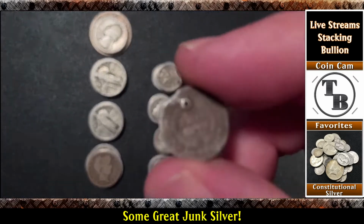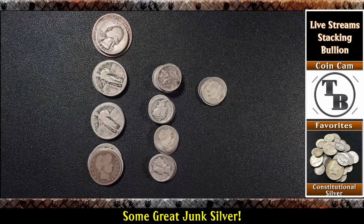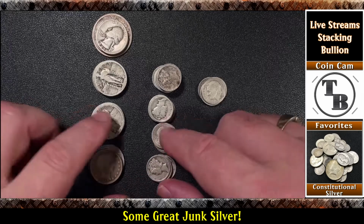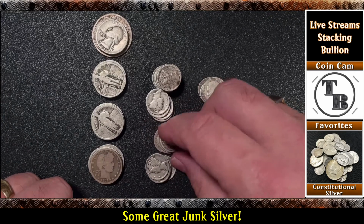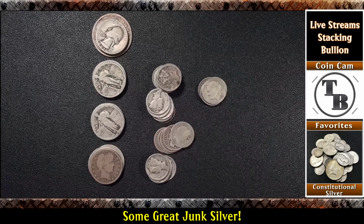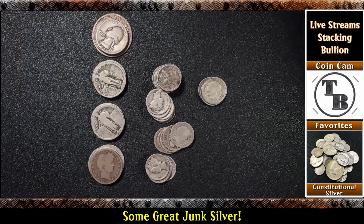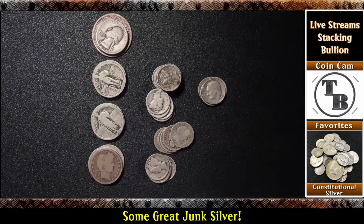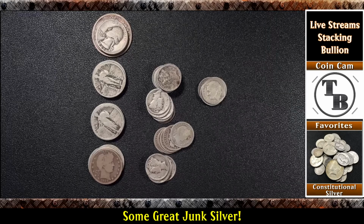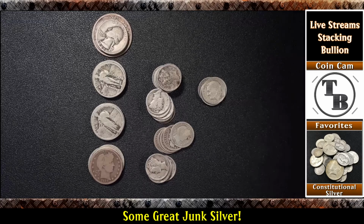But 1839, wow, huh? That's pretty cool. All right, so I thought I'd just share with you. I'm pumped and excited to add a little bit more to my junk silver collection. Got some Barbers, and I'll throw them in my Barber tubes. I have a few partial rows of Barbers. Again, I've never collected Barbers, so I've only gotten them whenever I purchase my junk silver.